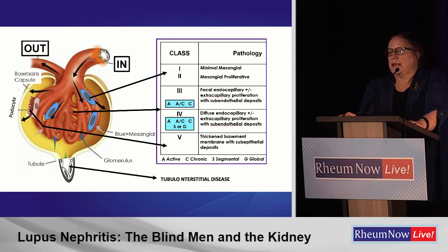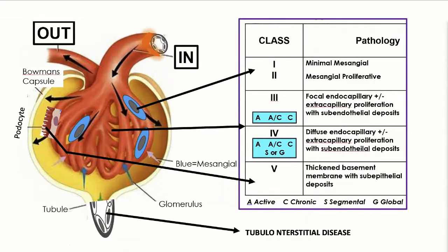And class 3, you get focal endocapillary deposition and proliferation, and you get subendothelial deposits. You get the same thing in class 4, except it's diffuse. In either class 3 or class 4, you may start to see a lot of chronicity, so we segment those into active and chronic, or chronic. When you get to chronic, you actually get to class 6 when everything's chronic, and that's sclerosis.